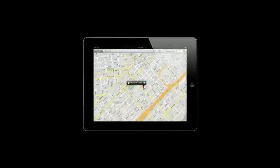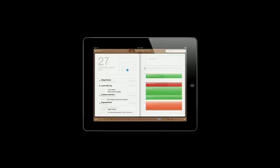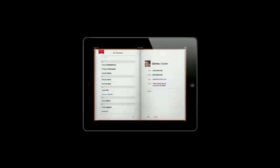Here's Maps on iPad. iPad just becomes a digital map. And here's Notes. iPad becomes a classic paper notepad. There's no baggage from the desktop. There's no menu system, no windowing system, no apparent file system that the user is exposed to. And there's no remnant from the previous app that was running. It's just a classic paper notepad running at this time. Here's Calendar. iPad becomes a daytimer. The entire device becomes a daytimer. Here's Contacts. iPad becomes an address book.